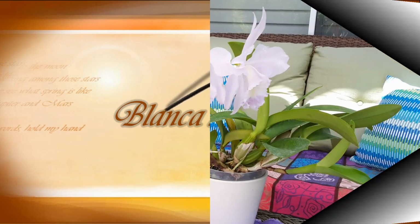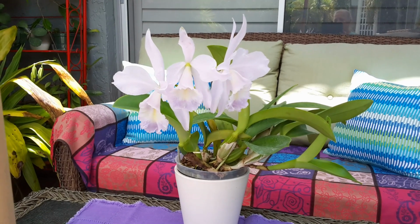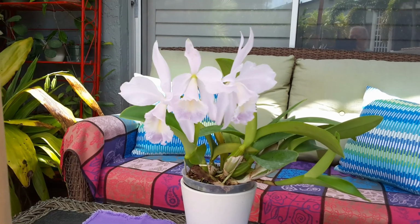Keep your head up. Hi everyone, this is Blanca, and my orchid that I got from Orchids in Bloom that had 4 buds, she has bloomed.